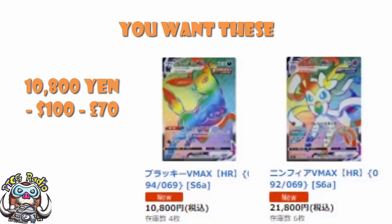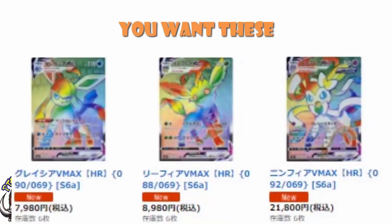And then you've got Leafeon and Glaceon coming in just 1,000 yen and then another 1,000 yen below. There is a pretty big difference between Sylveon and the others. Sylveon is apparently a Pokemon people want the card of. Although, like I've said, Umbreon is, well, certainly the VMAX is more playable, so that's a little bit strange.